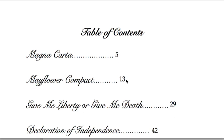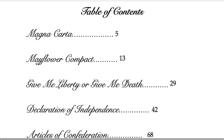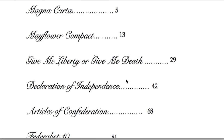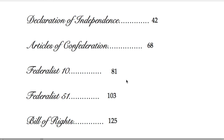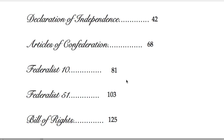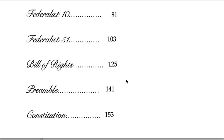What documents are contained in this book? Well, we begin with the Magna Carta and the Mayflower Compact, Patrick Henry's Give Me Liberty or Give Me Death speech, the Declaration of Independence, the Articles of Confederation, Federalist 10, Federalist 51, the Bill of Rights, and finally the Preamble and the Constitution. While other documents may have made the cut, we consider these 10 documents the most transformational documents in American history, up to, obviously, the writing of the Constitution.